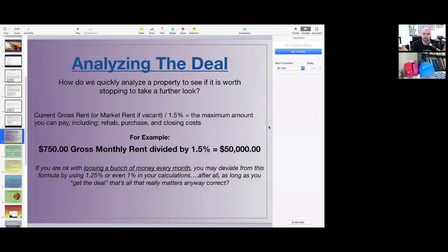What about 24 units, each rent for $1,000? $24,000. So 24,000 divided by 1.5%. That means the most you should ever pay for that property is $1.6 million.